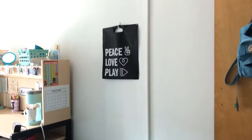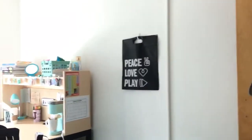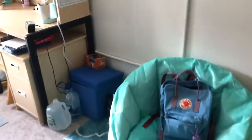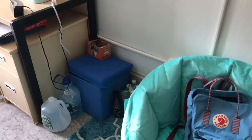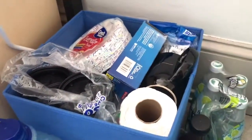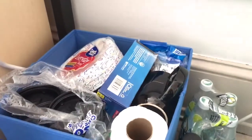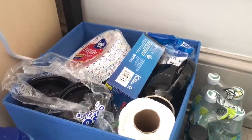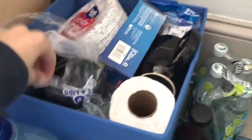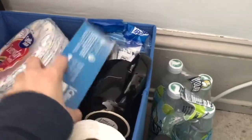The bean bag. Then it's just an overview of my desk, and I used an Urban Outfitters bag for wall decor. Then I just have some water for my coffee maker, and then I have like mugs. Bunch of stuff in here, mugs, it's really unorganized. Mugs, bags, plates, silverware, to-go cups, paper towels, anything you need, like kitchen supplies in this little cube. It's definitely a great storage area if you're going to college.